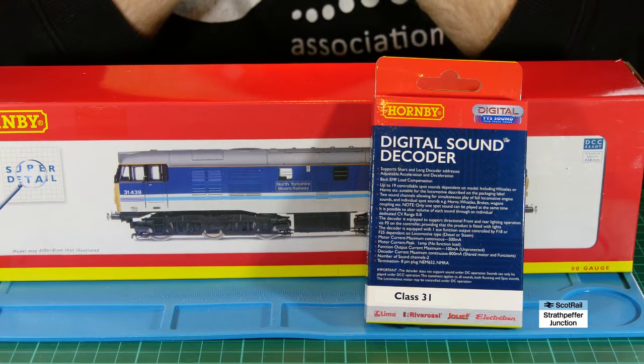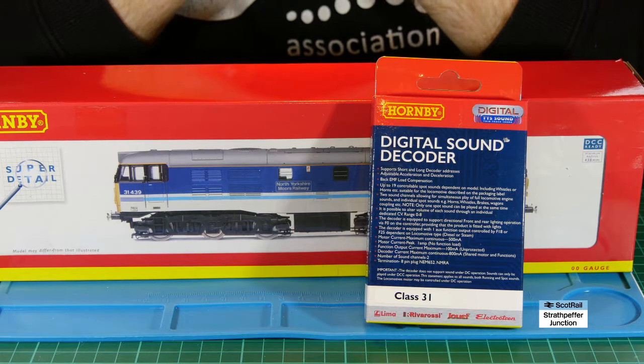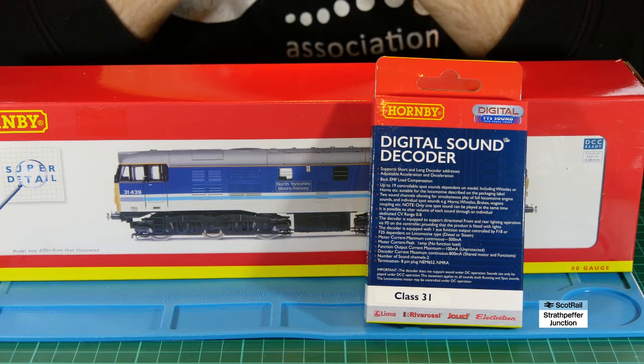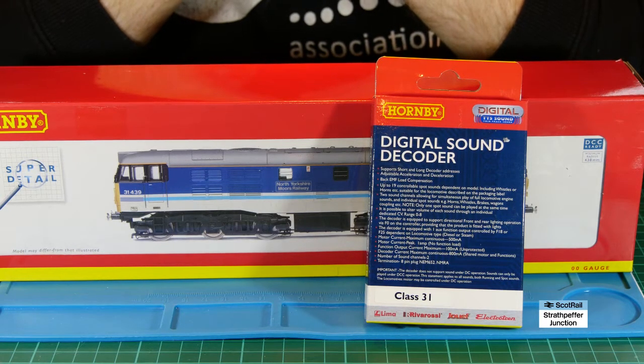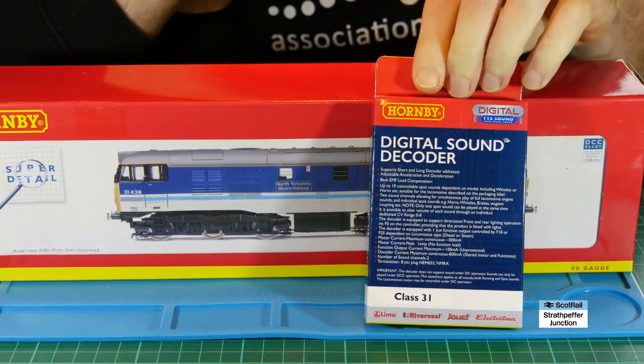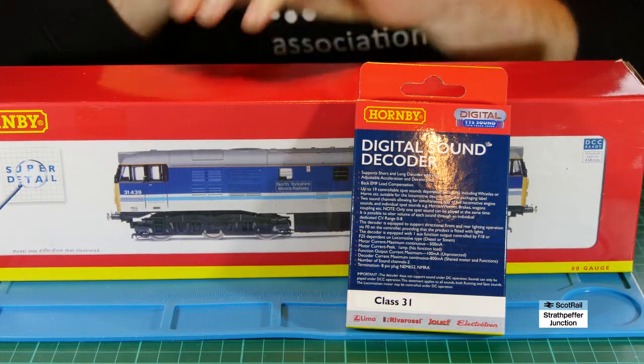Secondly, I have bought a TTS Sound decoder from Hornby for the Class 31. I tend to go for Loksound decoders, but in some of the locomotives that I use less frequently, I like to have sound in them to make them a little bit more interesting, but I can't really justify paying the Loksound prices. So I have a few locos with TTS decoders, and I find them perfectly acceptable for what they are if you just want simple running characteristics from a simple decoder with some sound. So we're going to look at installing the TTS sound in this model.